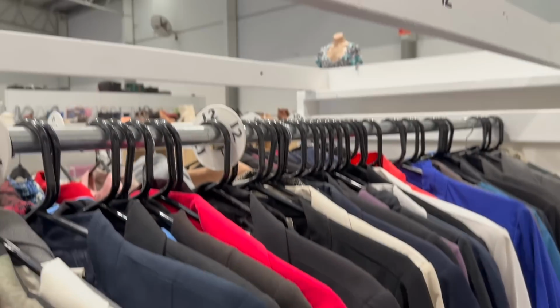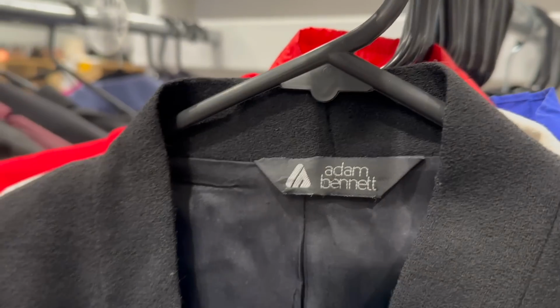I am over in ladies' jackets. So I came across this Adam Bennett jacket in black, because you can't really tell that it's black because of the light. You guys, I'm finding a lot of dated pieces. And it's a little bit of a letdown.